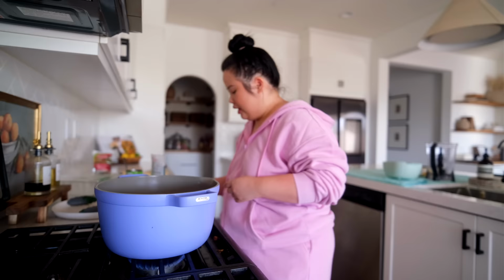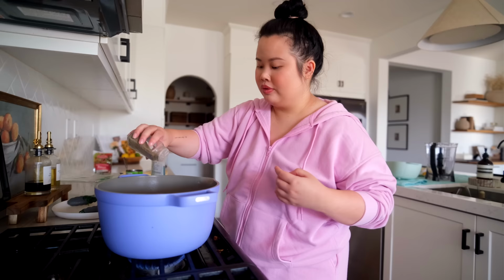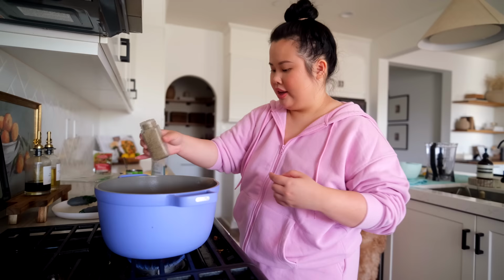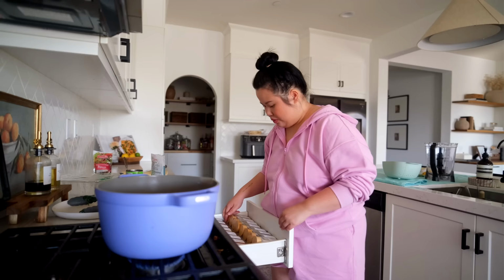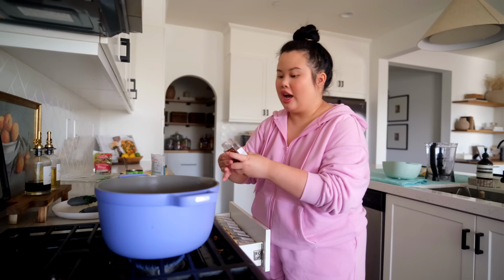And then we're going to go in with our seasonings. I'm gonna do a little bit of pepper. You can either do fresh garlic at the beginning or you can do garlic powder. I'm gonna opt for garlic powder today. We are going to do a little bit of red pepper flakes. This is optional, depends on your tolerance. I like mine to have a little bit of a kick.